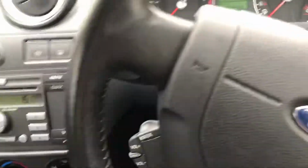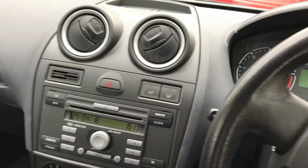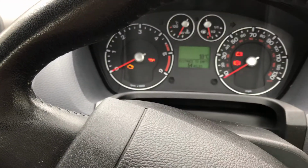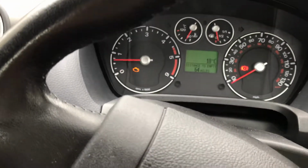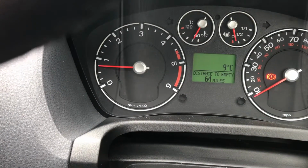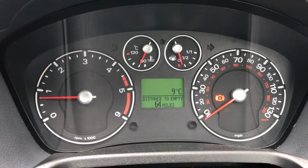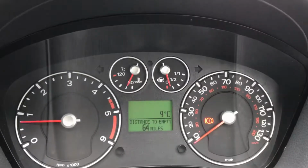Yeah, that's pretty much it. Now let's start it. You can hear it run. Wait for the light to go out. There you go. So as you can see, it's a very steady idle. And it is quite cold. I did have it turned on when it was being washed, but it's still relatively cold.